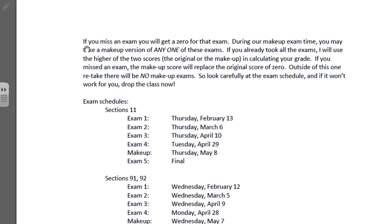Oh, one thing, they're not exactly all weighted the same. The first 4 are all weighted the same. They're each worth 15% of your grade. And then the cumulative final exam is worth 20% of your grade. So it's worth a little more, but not too much more.